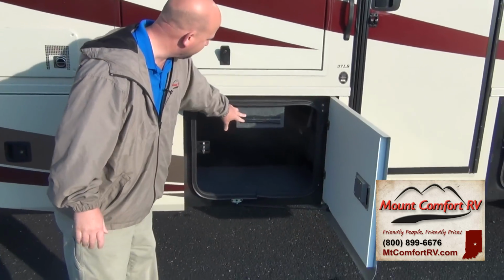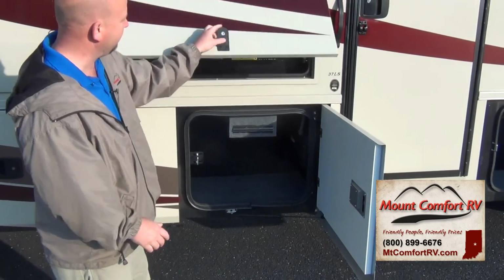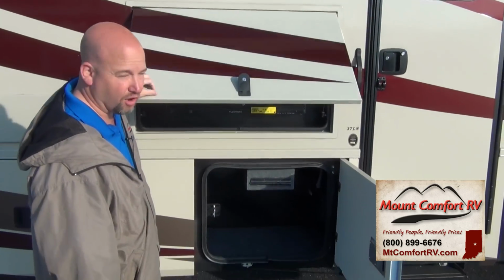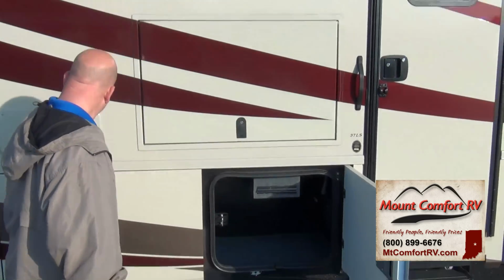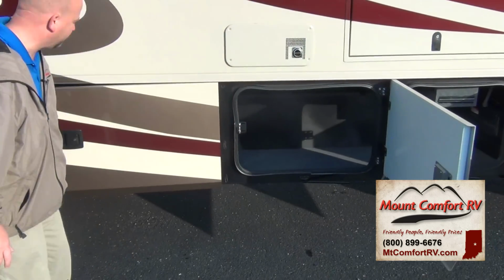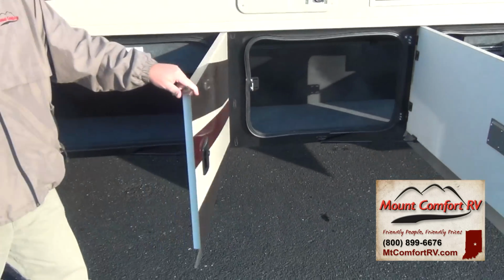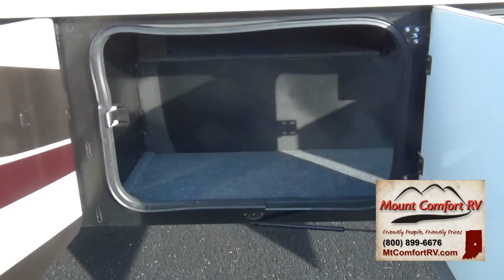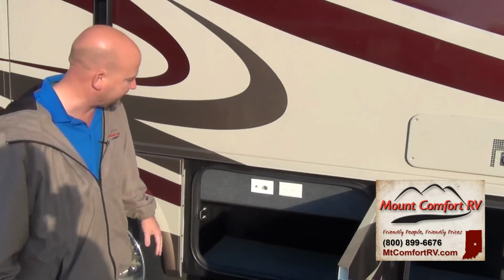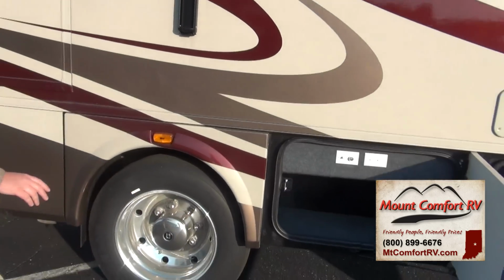Well, not only storage here, but a DVD player, and of course that's for the optional outside television. That's right out under your awning where you need it. These have pass-through storage in them. It might be hard to get that on the video, but up at the top there's 6 or 8 inches of pass-through storage. So if you have long items like boat oars or fishing poles, something like that, you're going to have room to get them in there.